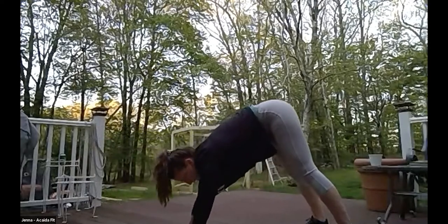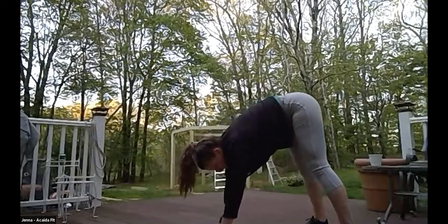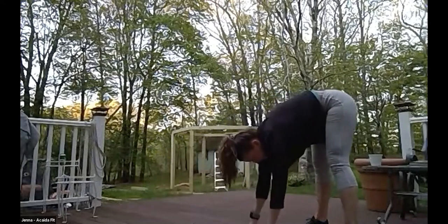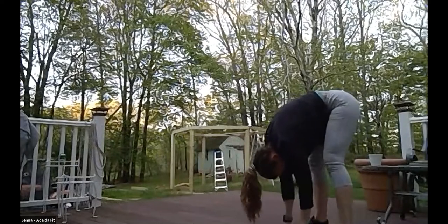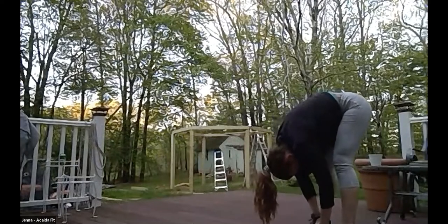So hands are walking in towards your feet. Heels are on the floor. If your knees need to bend, they can. You hang here for a sec. Feet are shoulder width apart.